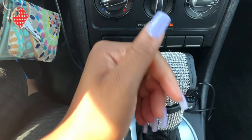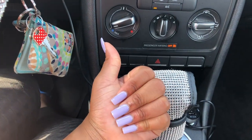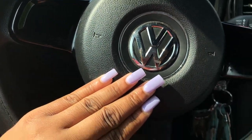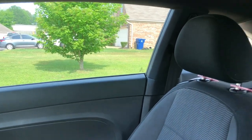Can we get into the nails? Tell me my girl did not eat these up. Hold on, where the sunlight at? Tell me she didn't eat. Come on now. Tell me she didn't eat. She ate it up. No crumbs, y'all. Like, come on.